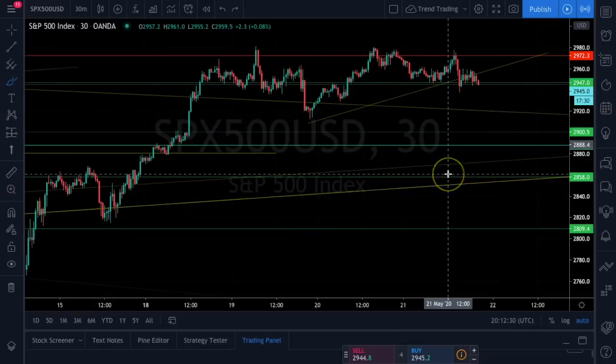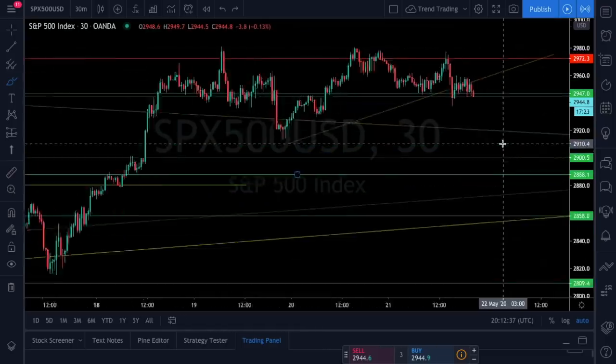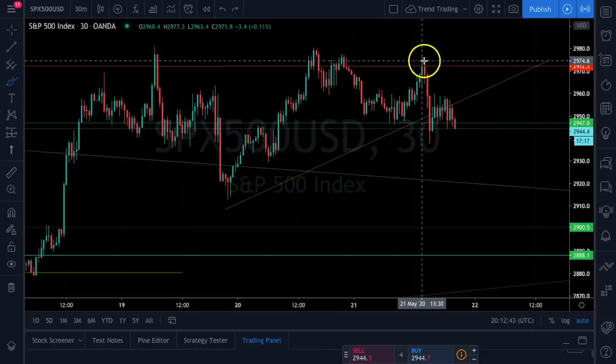Let's look at what's happening over the charts right now. Again, I'm short here at 29.46. I'm going to break that down for you right now. Now, during New York, we did come up here and we did go ahead and look to break out above the 29.72 resistance.